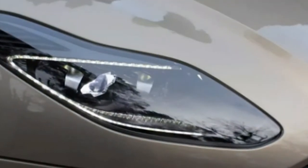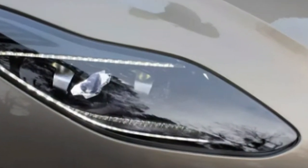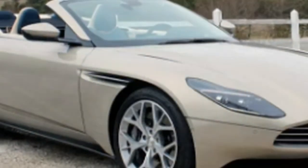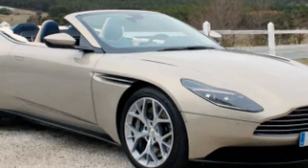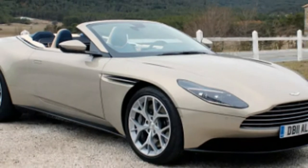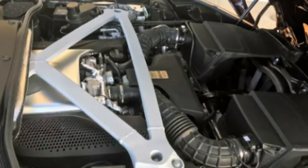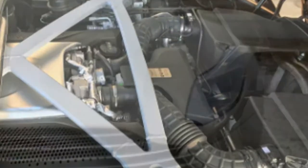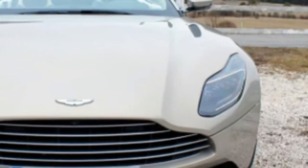The DB11's rear deck lid was massaged and contoured, the folding top mechanism compacted to allow for the lowest profile possible, and the dramatic rear fender flares are creased just a bit lower on the car's flanks. The changes make for congruent aesthetics for the Volante while improving wind noise and aerodynamics.